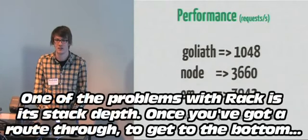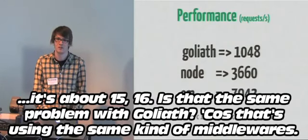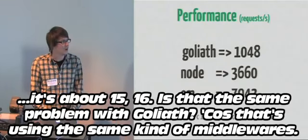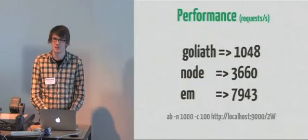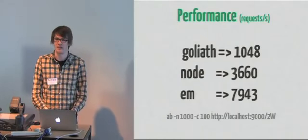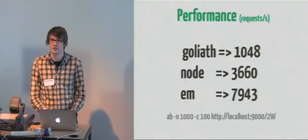One of the problems with Rack is its stack depth. Once you've got a route through Rails, you get down to about 15, 16 levels. Is that the same problem in Goliath, or is that using some kind of middlewares? I would imagine so. It implements similar kind of methods, and I think it even brings in Rack at some points as well, although I haven't experienced that myself.